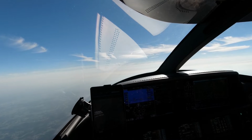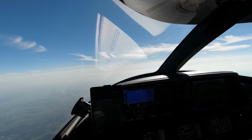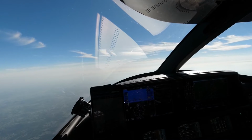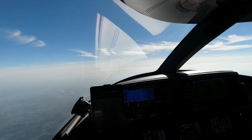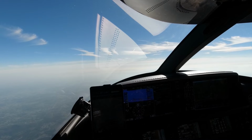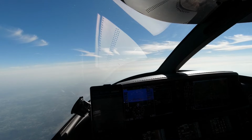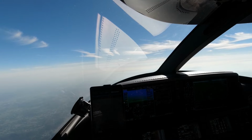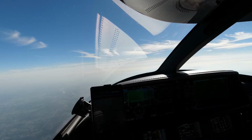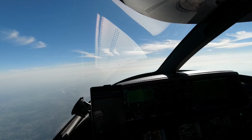And departure November 906 Golf Alpha, 2004. November 906 Golf Alpha, departure, climb and maintain 12,000. 12,000, 906 Golf Alpha. Piper 03 Quebec, turn left, heading 350. Piper 03 Quebec, turn left, heading 350. Number 0 November Golf, turn right, heading 200. Right turn 200, 0 November Golf.